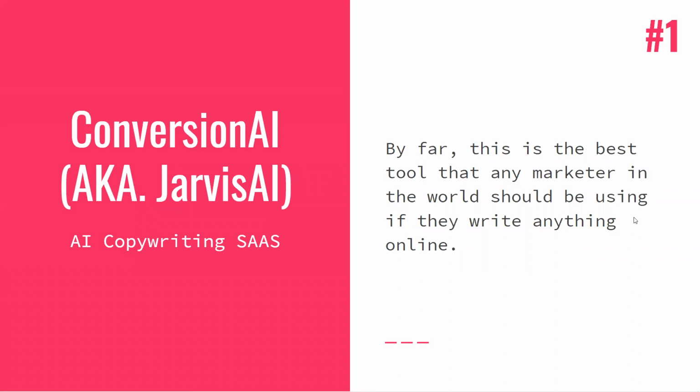Conversion AI, you've heard me talk about it. You've probably heard everybody else talk about it, and it's now called Jarvis AI. And it is an AI copywriting SaaS tool, meaning it's online. It doesn't matter what device you're on, you can pretty much access it. And by far, this is the best tool that any marketer in the world, and I say the world because they do different languages now, should be using if they're writing anything online, whether it's copy, sales pages, ads, blog posts, or just doing content for SEO, or even writing a book for themselves, which I'm actually using it to write 2 books. I got 2 books going out right now.